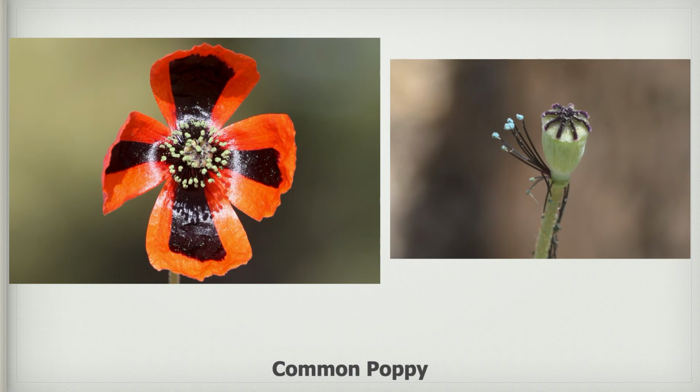Here's a little poppy that was growing all over my neighborhood just recently. The whole point of a flower is to produce seeds. That's the point, to produce more flowers next season.